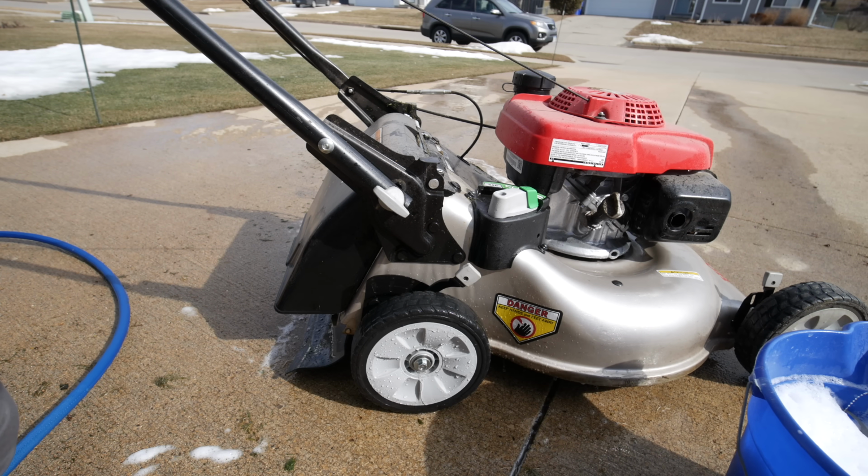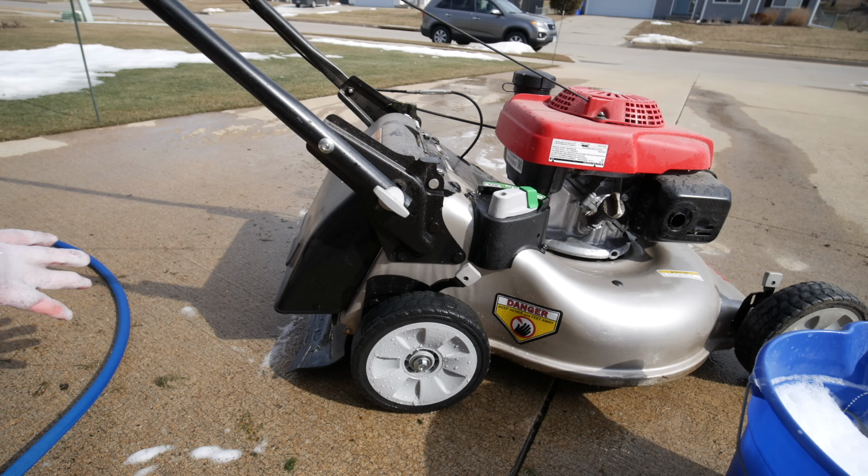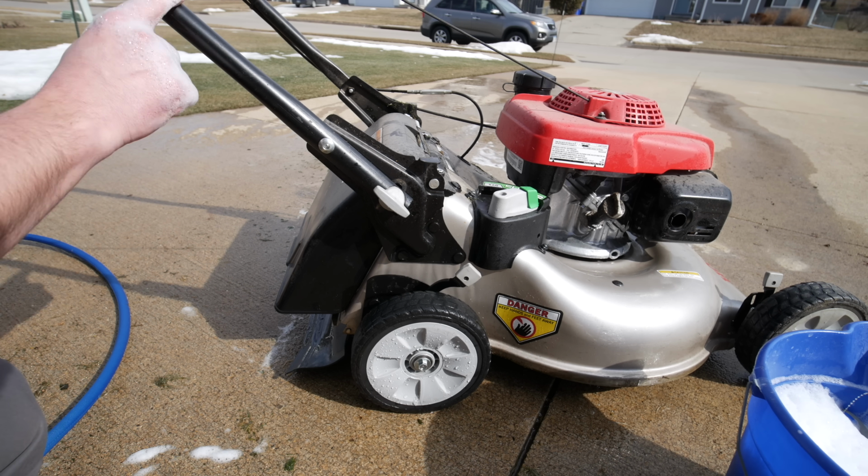Now there's some scratches on that wheel, so it's not going to look perfect. Those are just scratches into the plastic, but man, big difference. And that stuff seriously works awesome.